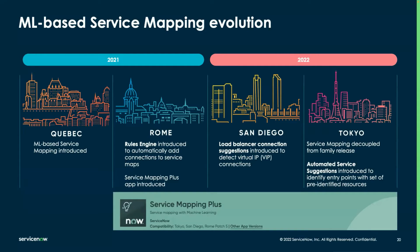Around the time that Rome was released, we also introduced the Service Mapping Plus Store application, where it first had an application service readiness dashboard for monitoring the health of your ML-based service mapping, and also a readiness dashboard, a prerequisite to track, essentially. In the San Diego family release, we introduced load balancer connection suggestions, which detected whether or not a connection suggestion is a virtual IP address, or a VIP.